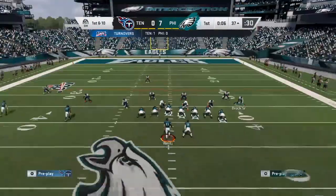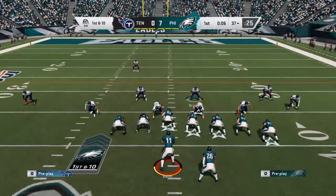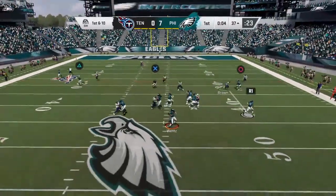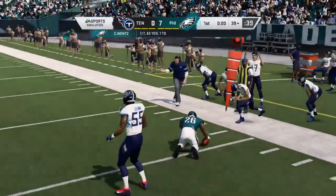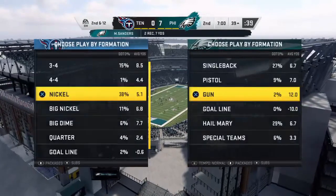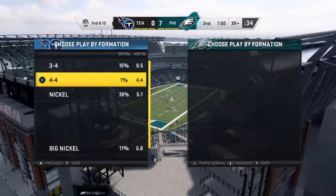And this will probably be the last play of the quarter. You better bring it. So after the INT, here's Wentz. The Sanders has got it complete. And the play goes nowhere. Losing yardage back near the 40 at the 39. After one, 7-0 on EA Sports.